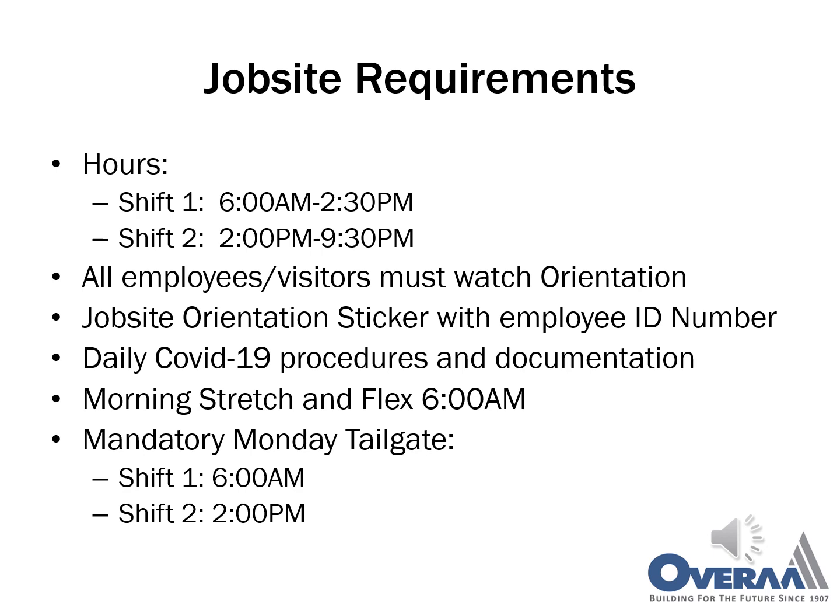OVRA has implemented daily COVID-19 compliance measures that meet or exceed the CDC and Santa Clara County guidelines. Each employee or visitor must complete the Safe Site Check-in process prior to coming on site. Every morning, OVRA will be conducting our Stretch and Flex at 6 a.m. Every Monday morning, there will be a full job site safety meeting, which is mandatory for all personnel on site.